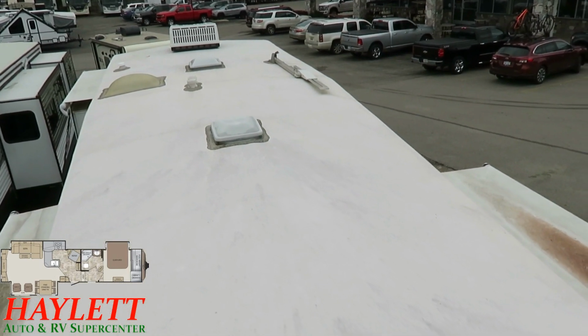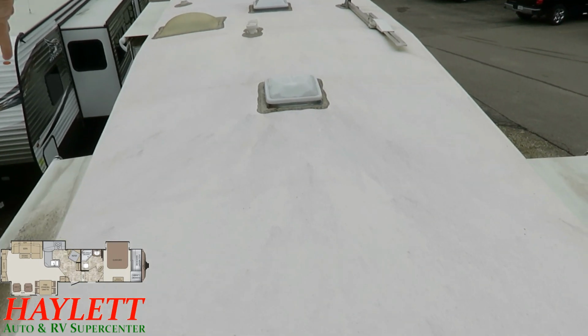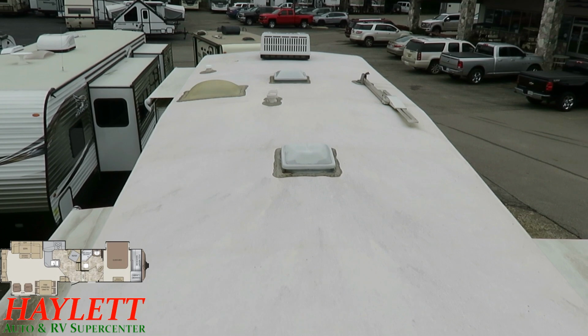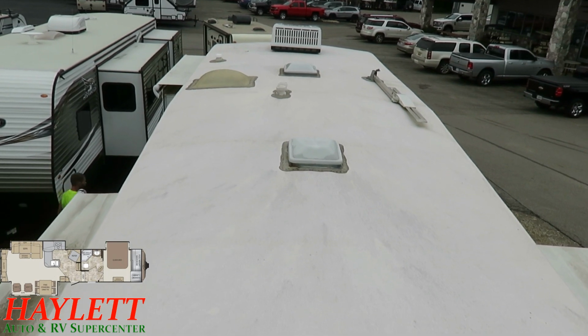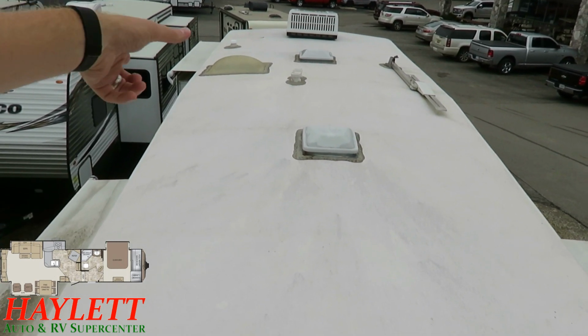The roof looks very well kept. I can see some signatures from towing where, you know, just the general dust in the air when you're going down the road, it's like sandpaper on your camper. People wonder sometimes why some of them look a little scuffed up on the outside. It's because you basically sandblasted the thing for years. So that's kind of what these little lines are here that we're looking at.